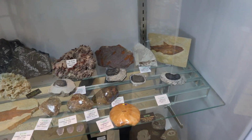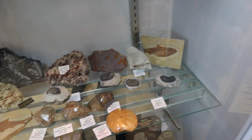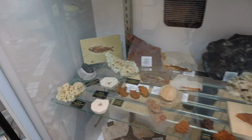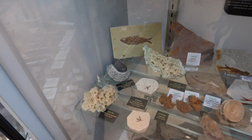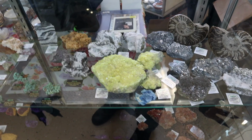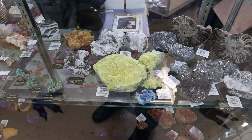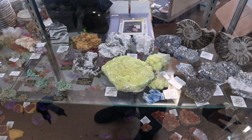The fossil coral with the little shell pieces in it, the old Chinese fossil fish, the trilobites, like you see there in the back, that black thing from Morocco. In fact, here's a whole bunch of trilobites. And yellow sulfur. I always think of Vancouver, Canada, because they have piles of yellow sulfur at the docks in North Vancouver that you can see from the city.